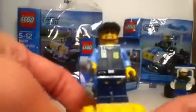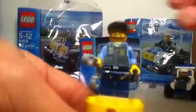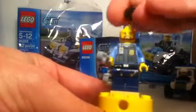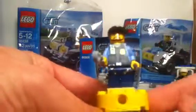Next one we have is from 2013, as I'll remind you again. This police minifigure is also common in some of the other sets from that year. His exact design has been used for many different police officers, but the faces have always changed.